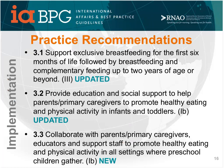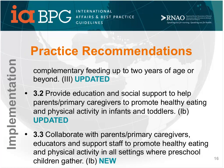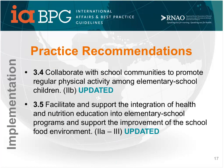The next one is around supporting parents with knowledge, skills, and ensuring caregivers of young children in all settings are aware and supported to provide all preschool children with healthy eating and physical activity. And that's actually for 3.2 and 3.3 together. And then the next slide talks about the other 2. In elementary schools, the research supports collaborating to promote regular physical activity and ensuring health and nutrition education is integrated. And for the 3.5, this is around focusing on improving the school food environment.